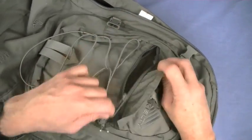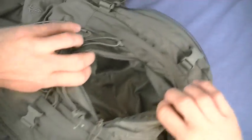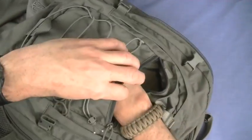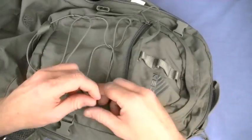I think the pocket system on the Redwing is a little bit more extensive. This is your top pocket. Cool. Goes deep like that on top. And I use all my pockets. I gotta tell you, all the time.